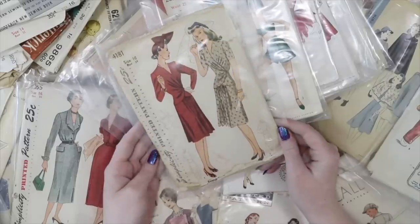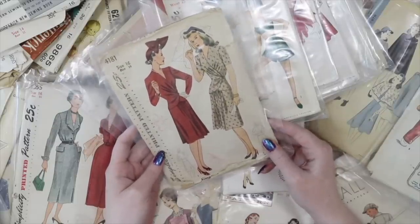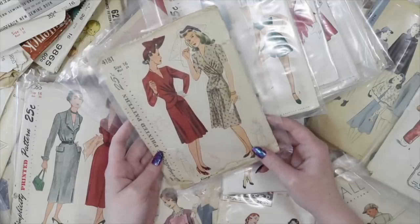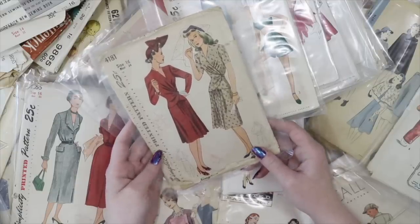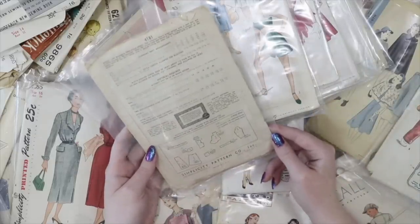This is a Simplicity printed pattern from the early 40s, or mid 40s I guess, and it has gathers at the front and then kind of a wrap style jacket, and I'm not sure how this fitted. I don't see any darts in the illustration, so maybe just the volume from the way it's wrapped provides the necessary volume? I don't know, kind of interesting.